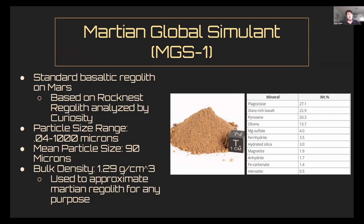Our particle size range for all of our simulants pretty much is going to range from 0.04 microns, which is really, really tiny. And we're going to get a lot of that really low size, so 0.04 microns, from our clay minerals that we have. A lot of our larger size minerals come from lava rock and bronzite, which are a lot harder to break down than those clay minerals. Our mean particle size is going to be 90 microns.